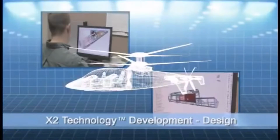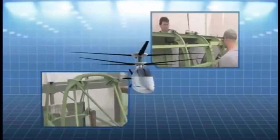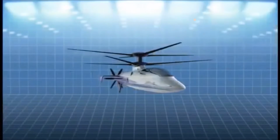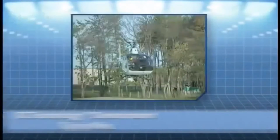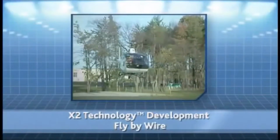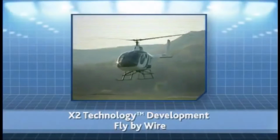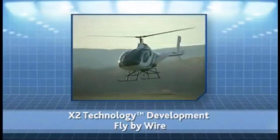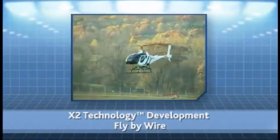To demonstrate the viability of X2 technology, Sikorsky has built an X2 technology demonstrator. This aircraft is designed to demonstrate 250 knots cruise capability in a helicopter. Sikorsky's X2 technology demonstrator has made significant progress since its announcement in June 2005. In November 2005, a surrogate helicopter equipped with the new X2 technology fly-by-wire system made its first flight.